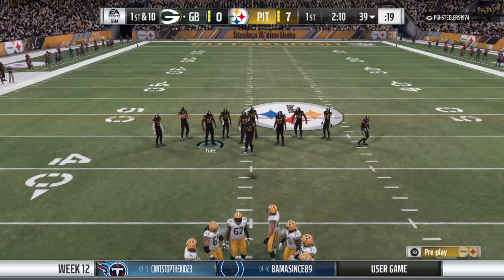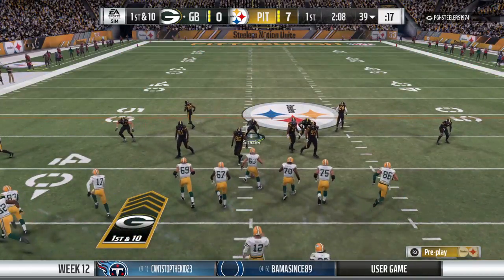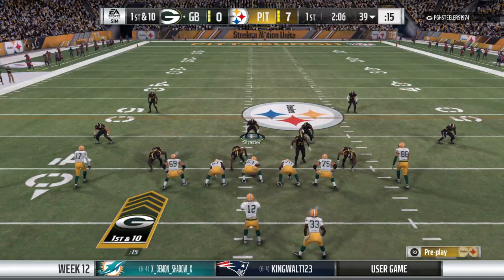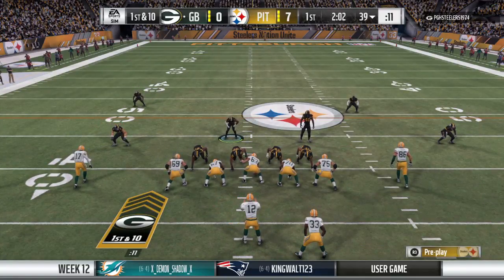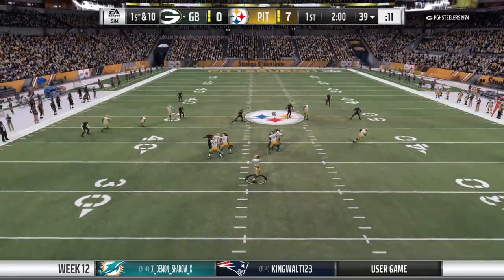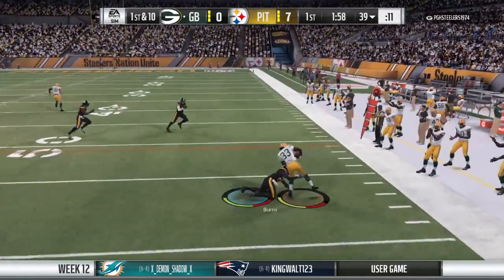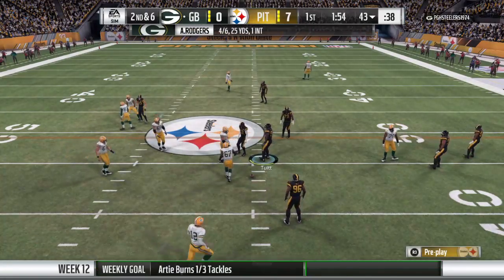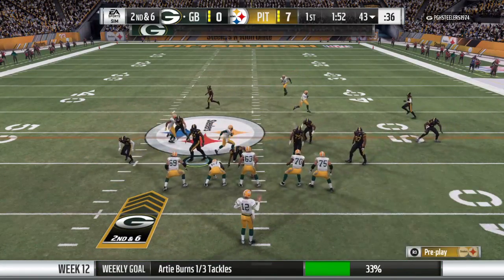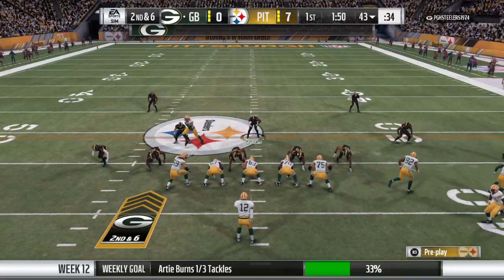Now the offense lining up 1st and 10. And the D-line pinching together, must be expecting the run. Rodgers now on 1st down. Drops it to Jones in the flat. And he'll get up to the 43-yard line. A gain of 4 on the play, and that'll bring up 2nd down.